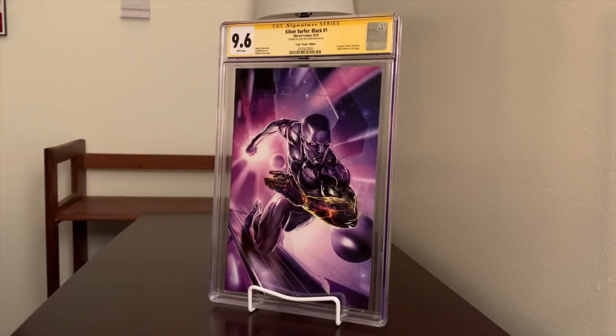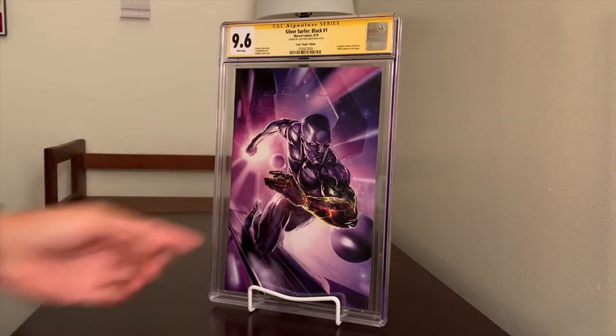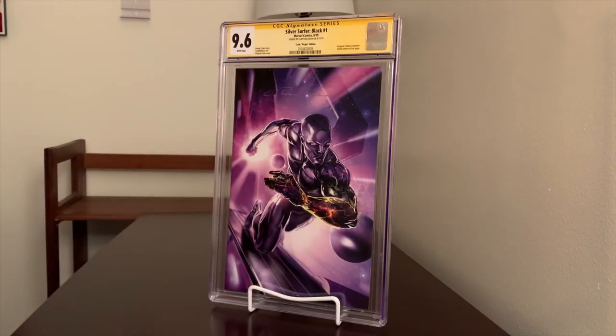This is Silver Surfer Black number 1. And this is where you're starting to see him put the Infinity Gauntlet. And I don't know if that's his thing, but he definitely has done it a lot. And this one is great also.